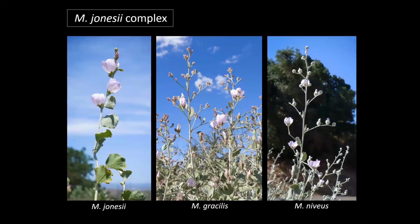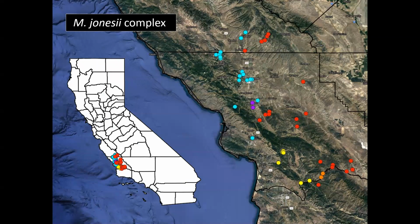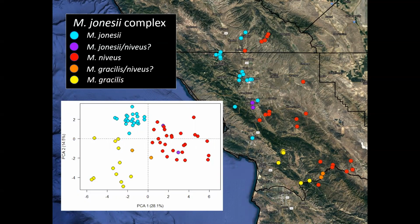A similar problematic group is the Malacothamnus jonesii complex, which is treated as a single species by Bates and 3 species by Kearney. These primarily occur in San Luis Obispo County. You can see based on the map that the ranges of these 3 taxa aren't quite as distinct as that of the palmeri complex, and that some of the plants appear to be both morphologically and geographically intermediate.